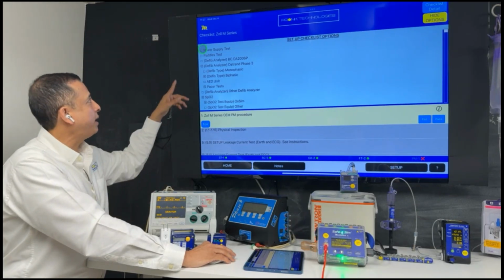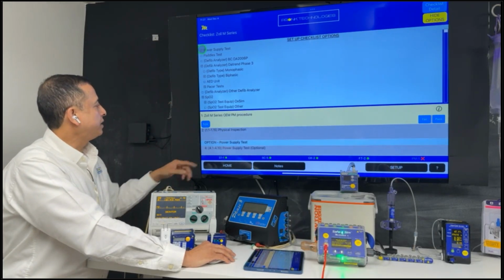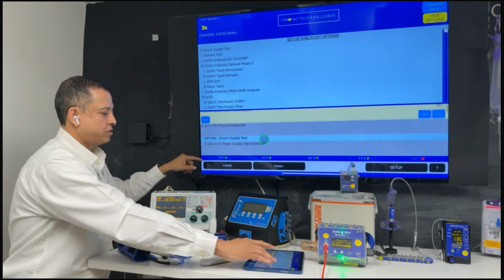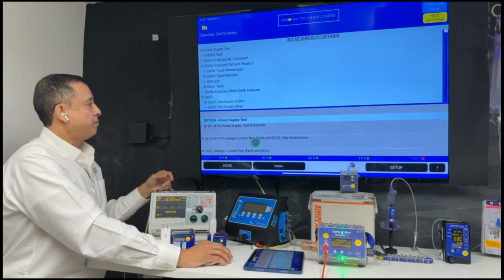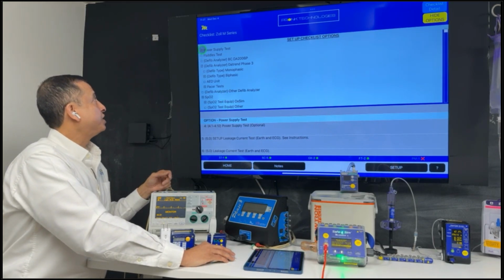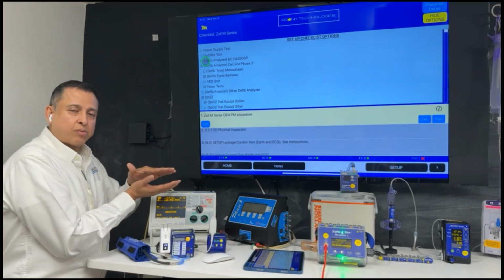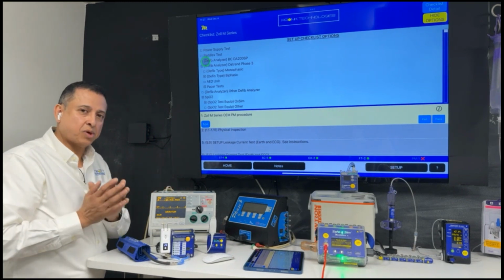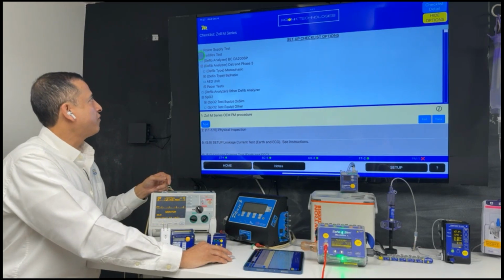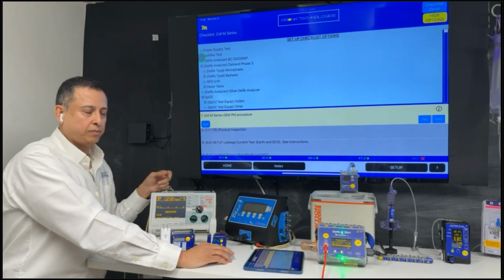Like if I were to tap on power supply test now, you can see my step down below here for performing the power supply test appears. So I would have to perform that test. But if it's not a test that I'm required to do, then I can just tap on it again. It compresses the procedure, eliminates that step. So why have it in the procedure if I don't need to perform it? So this is true for anything the manufacturer says is optional.